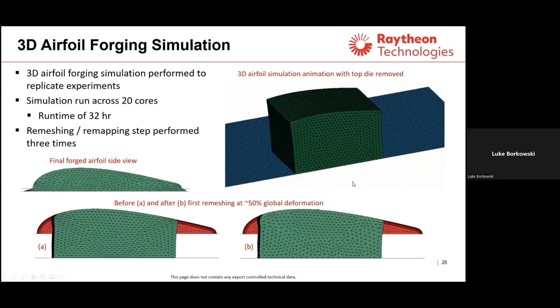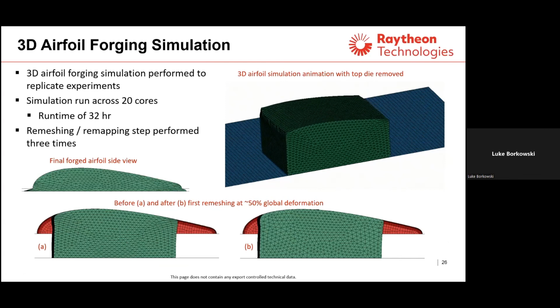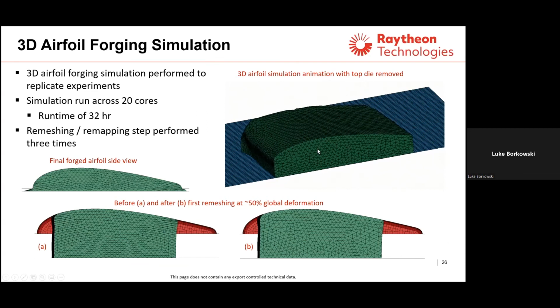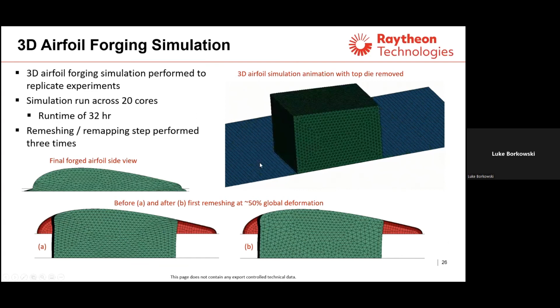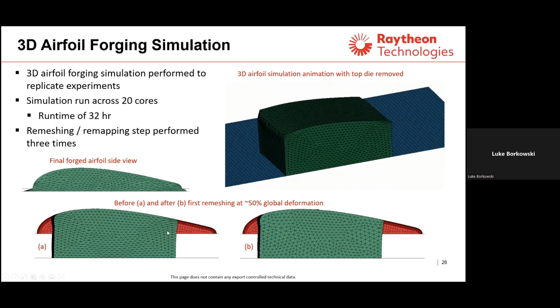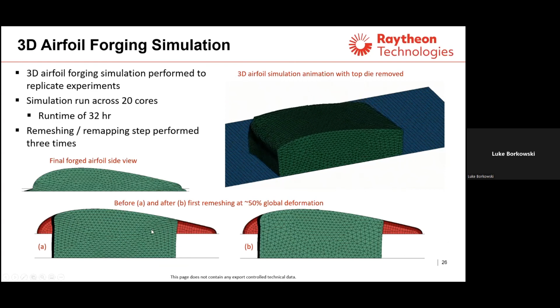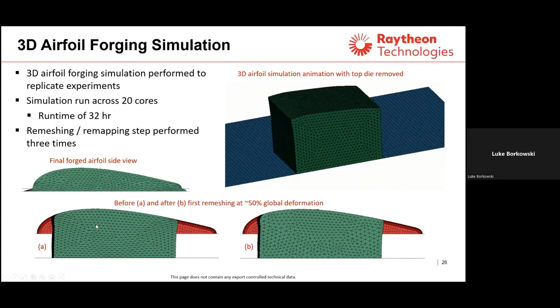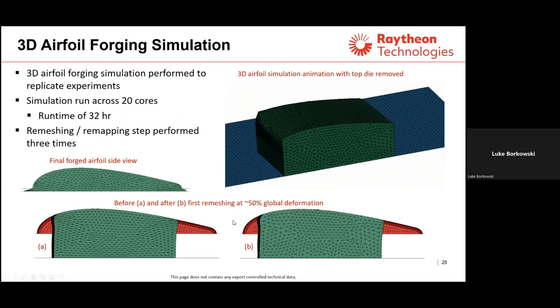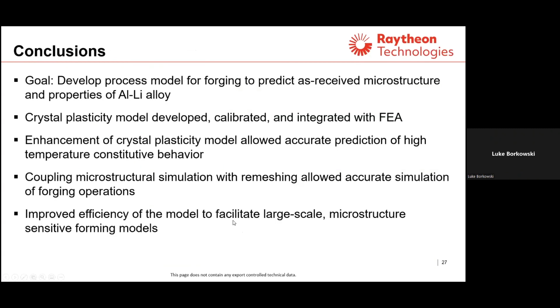And we replicated this process using the simulation capabilities, where I'm showing on the right-hand side here animation, the forging process without the top die. So you can see how it's being forged. And in the bottom here, you can see that we use remeshing. It improved the element quality, especially initially in the corners of the billet where the elements initially get really distorted and can affect the convergence of the model.